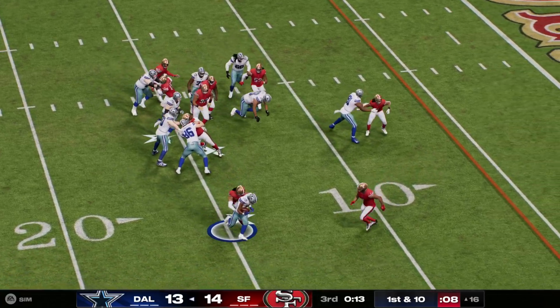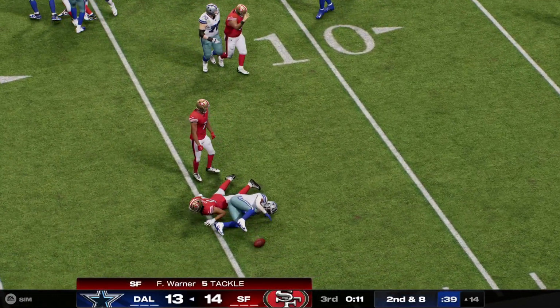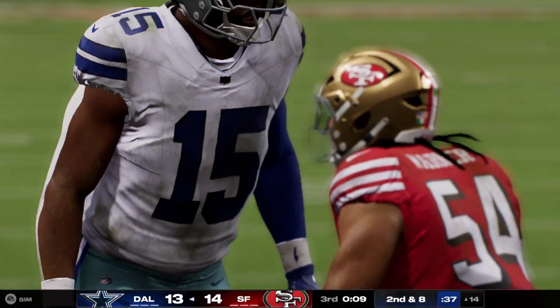Here's Elliott. And he's brought down after a gain of a couple.